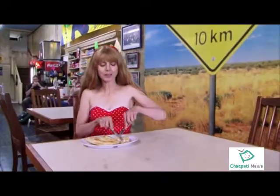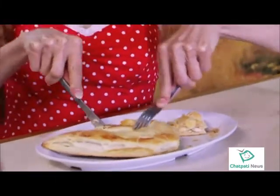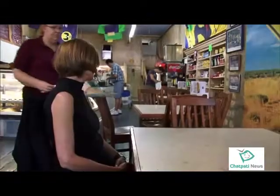This was the first Australian bakery in the USA. We're proud to say we're still #1 in the country. This is my favorite restaurant. Love the meat pies. For me, it's my home away from home.